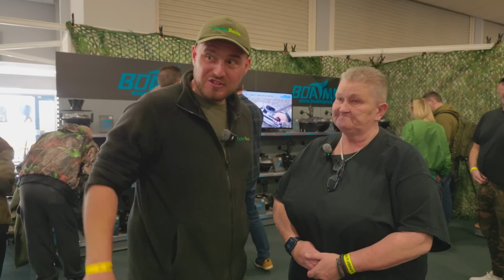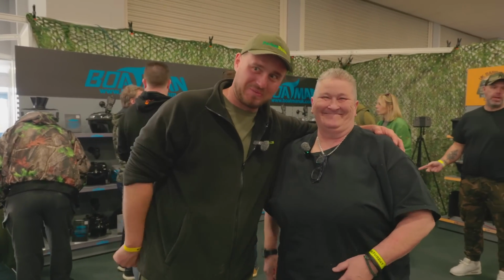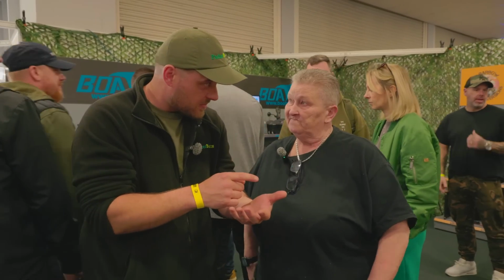I've got to say, you've got some very fancy iPads. I walked past you this morning, I goes to Anne, I goes, oh, they're posh, mate. She's got these iPads in the corner of the stand. You can go over and I'm guessing, what is it, like flick through the conversions, I'm guessing, or the boats?